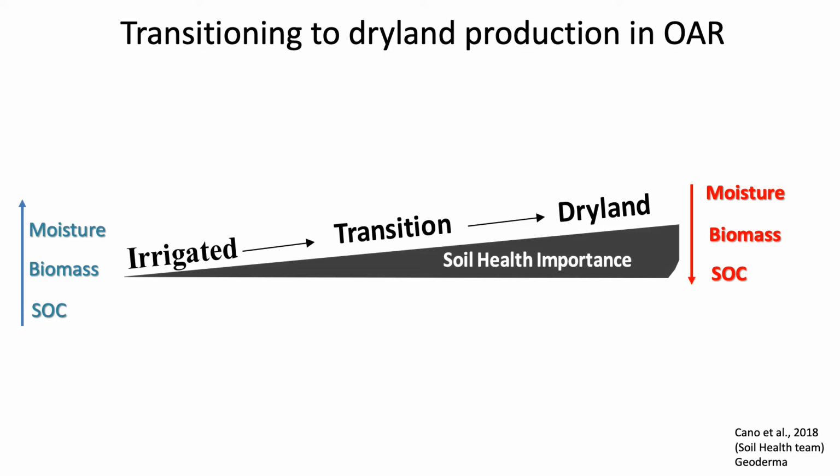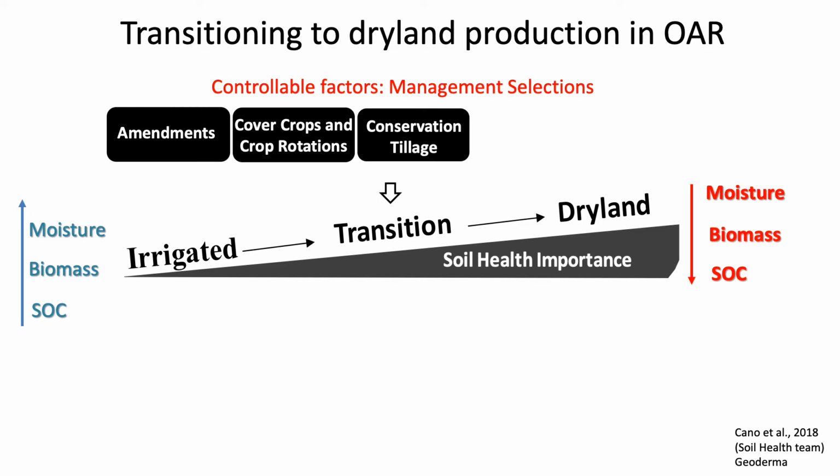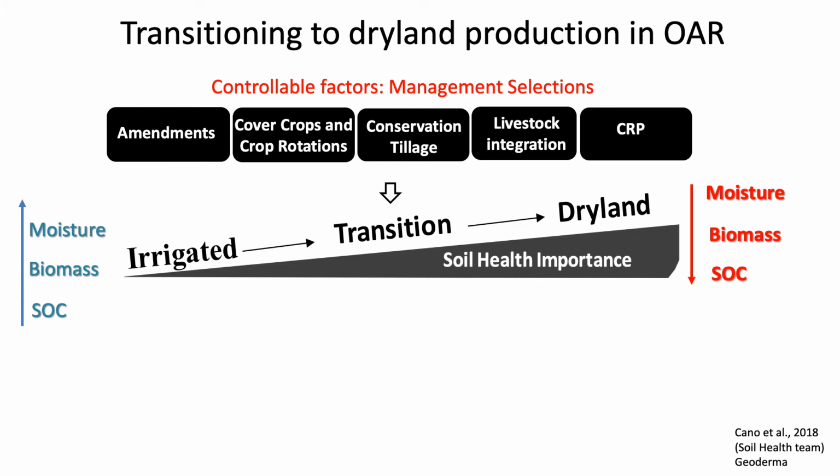So soil health will become more and more important to improve the capacity of these soils to hold more water from precipitation. So our management selections are important. If we could combine the use of organic amendments, cover crops and crop rotations, conservation tillage practices as possible, and livestock integration, we could improve more the soil health.